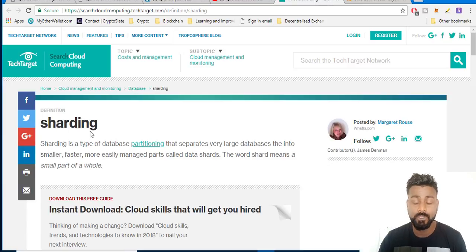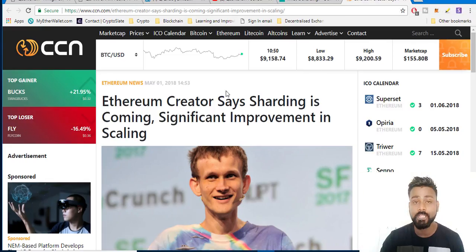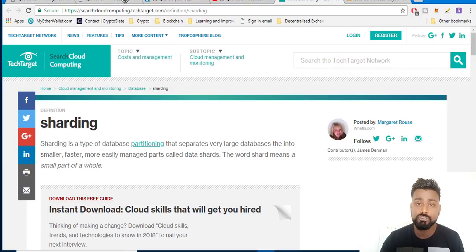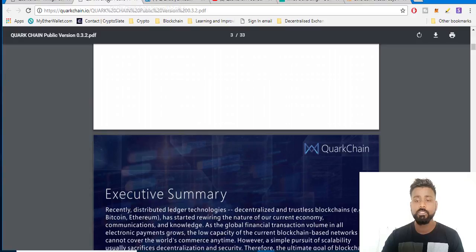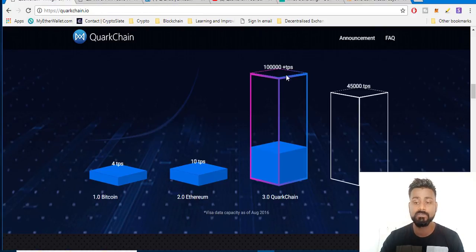So what is sharding? What also needs to be noted here is that Ethereum, Vitalik Buterin, also spoke about sharding recently in order to scale up Ethereum, right? As you can see here, the Ethereum creator says sharding is coming, a significant improvement in scaling. So this was for Ethereum. It is the same sharding technology that Quarkchain is also utilizing in order to achieve this target of 100,000 transactions per second.